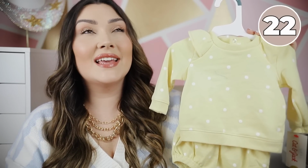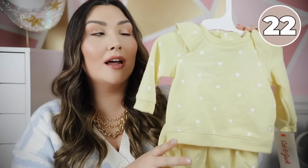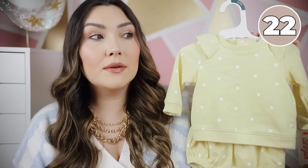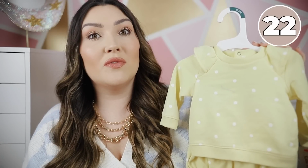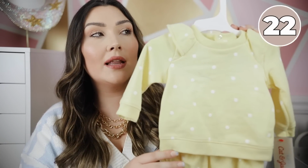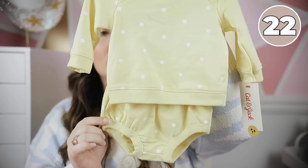Speaking of my daughter, I wanted to show you guys a couple of pieces that I got for her really quickly. I know not all of you have kids, so I'll try to keep this short. But speaking of everything yellow in this video, I fell in love with this little yellow piece for her. I got this in 0 to 3 months. As of right now, she's still in newborn stuff, so I think she'll be a newborn for a couple more weeks, and then she'll start moving into 0 to 3 months. So she's on the smaller side of clothes, I feel like. So I think these will actually last her quite a long time.